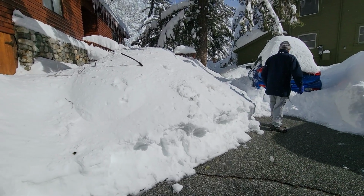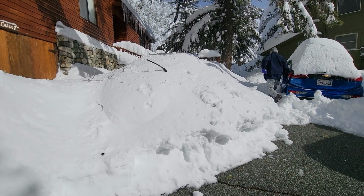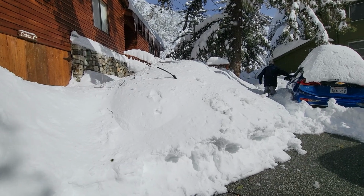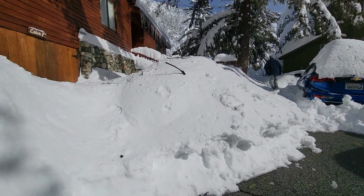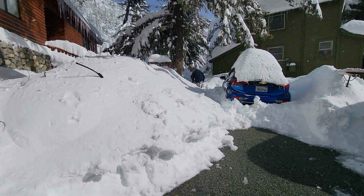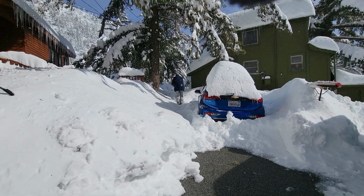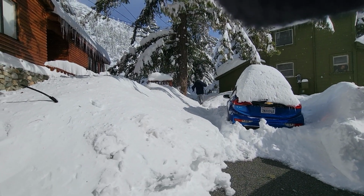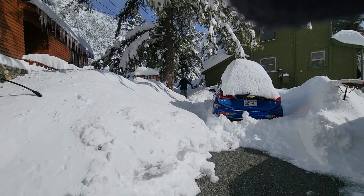All right, go on in. Had the front of the car open yesterday of this, the vault under here. Oh, Grandpa's falling in the snow. It got treacherous with that extra foot on top.